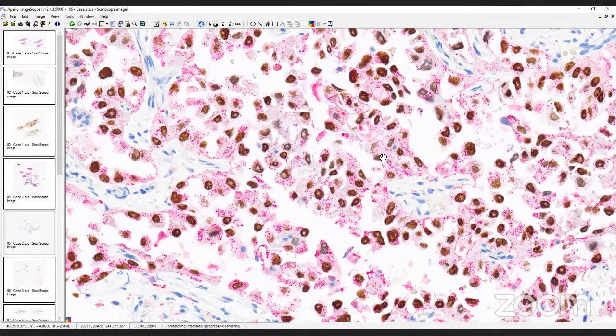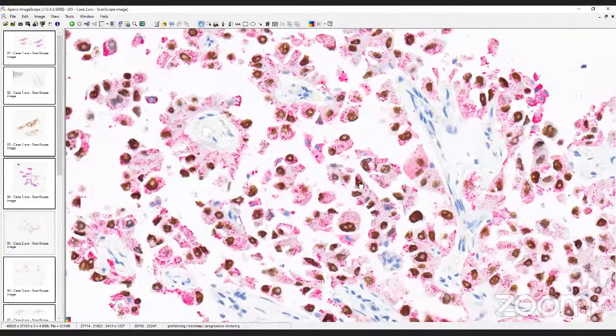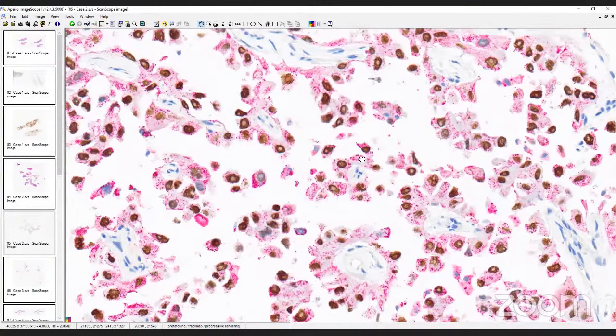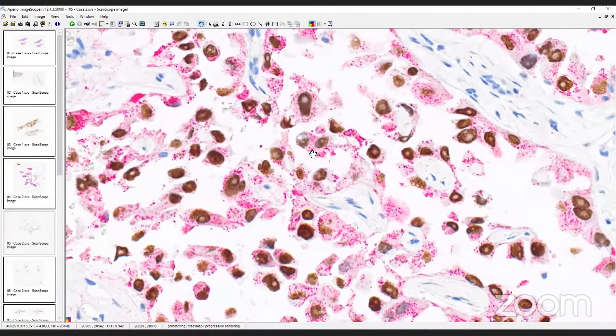So here we have this absolutely beautiful stain that marks every single tumor cell, both with the TTF1 and the NAPSIN. And so we were able to say that this was a lung adenocarcinoma.